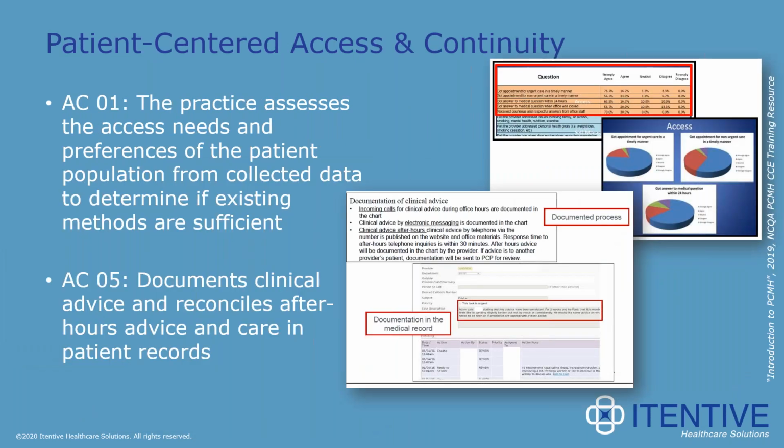Next, we have patient-centered access and continuity. ACO1 is ensuring that your practice assesses the access needs and preferences of your patient population from collected data to determine if existing methods are sufficient. So if we look at that top screenshot, you can see survey result answers and then the pie charts that analyze that data. Now, what I want to point out here as a big lesson learned, especially in this standard, is that survey questions need to be actionable. So not just yes or no. So it can't be something like, would it be beneficial to open another practice location to better serve you? It has to be that question with the additional, if so, please list your zip code, so that you can actually be sure you're collecting actionable data.